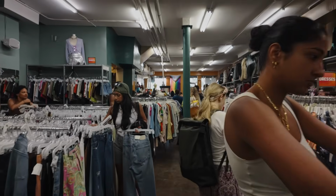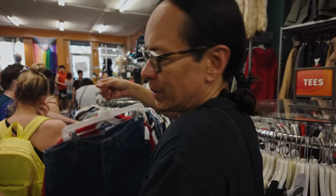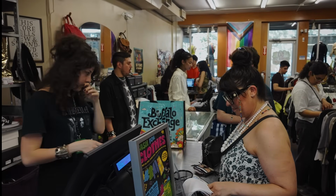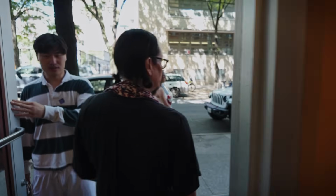This is one of those stores that I can come here 10 times, never find anything, and then one day you find a couple amazing pieces. I mean, not that these are amazing, but there's something. You know, sometimes I wish I didn't know fashion. It'd be so much easier. Go get a normal job. Pays better. All right, one store down.